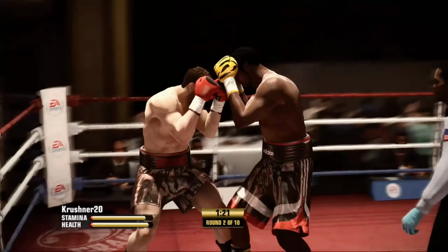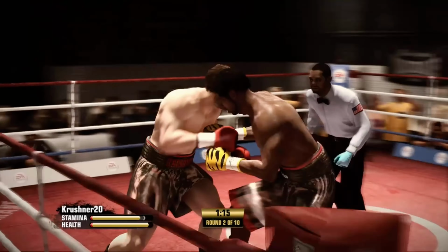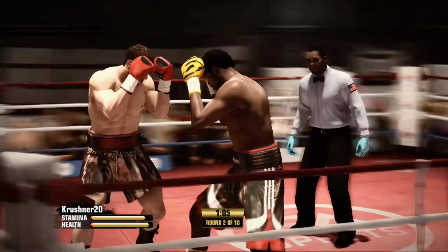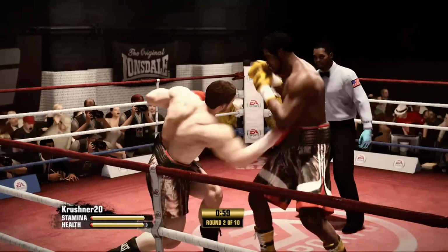Oh, he just misses with that headshot. The Lion's landing a combination here. That's what he does when he's at his very best. Staying away from those headshots with his defense up top. You see how he comes over the top with that left hand. Well-placed shot there.